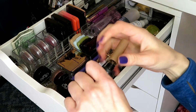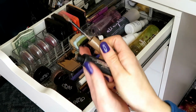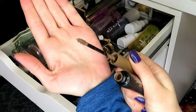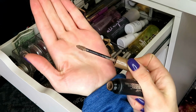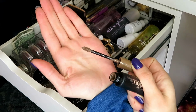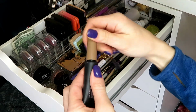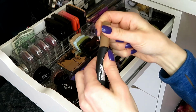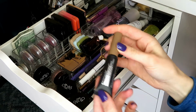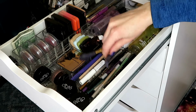And I hate the wand on this. It's a beast. Can you imagine being someone with not a lot of brow hairs trying to do something with this? It's just too much for me. I'm gonna declutter this, even though I hate it, someone else might like it. It's not bad yet.